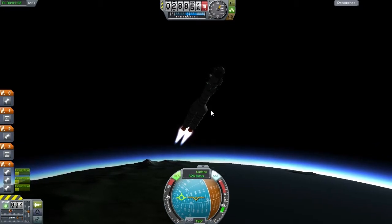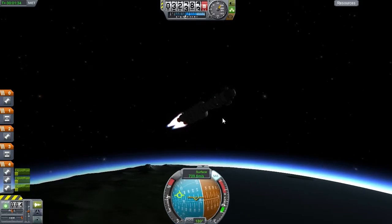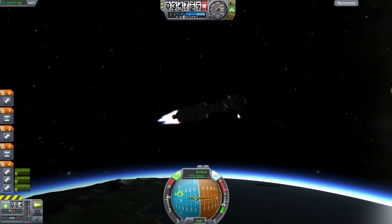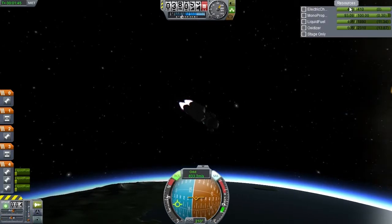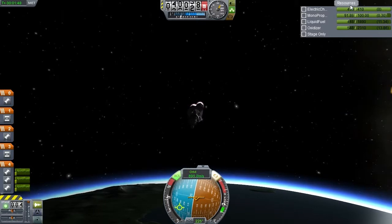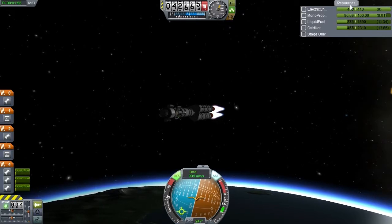Nuts. I'm pretty sure I needed to have a control wheel here so this would actually turn. Yeah, I think I forgot it, so whoops. So how's our RCS, our monoprop? It's not doing well. We're losing a lot of it. That's actually pretty bad. RCS off.